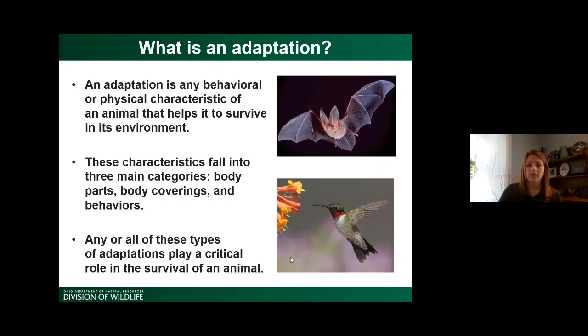The hummingbird there, of course, you can see that it has that long beak, and it's a very long, thin beak that it can insert into flowers to get the nectar out. And you can't see it obviously in this picture, but if you had a close-up of the tongue, it would look like a little bristle brush, and like a bristle brush it can grab onto the nectar, and that's how they pull the nectar out of those beautiful plants that they're going to be feeding off of. So again, anything that allows these animals to survive in their environment.